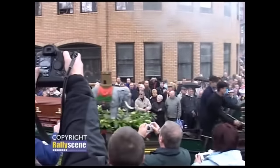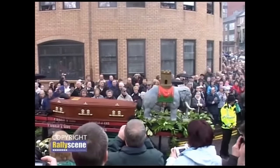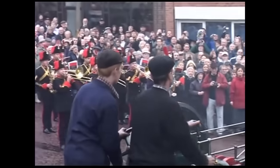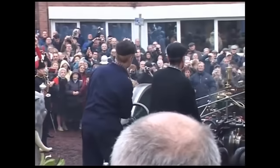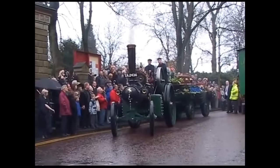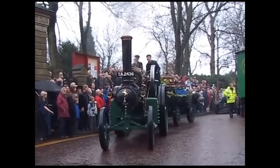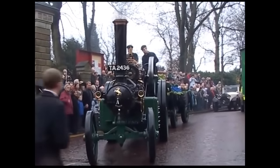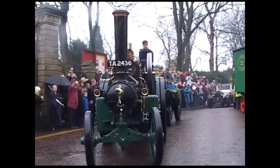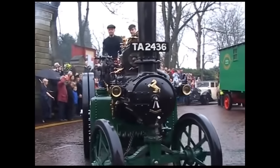Now this is just outside the church, and just look at the crowds there. I don't know whether you've ever been to a funeral where the crowds appreciate the preparation by applauding. But that's what happened there. It was quite overwhelming, really. The whole of Bolton turned out. And the applause was their way of appreciating the preparation work which had gone into it.